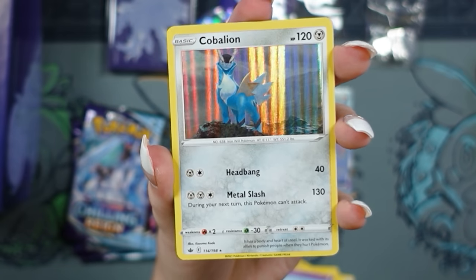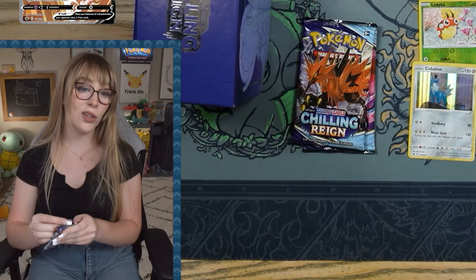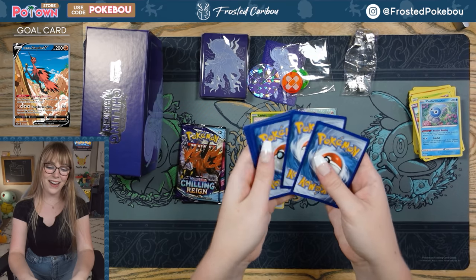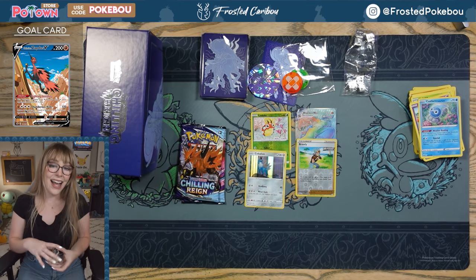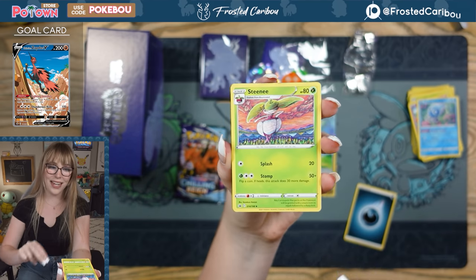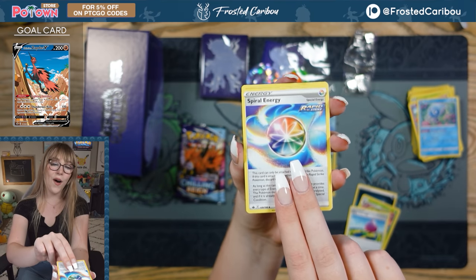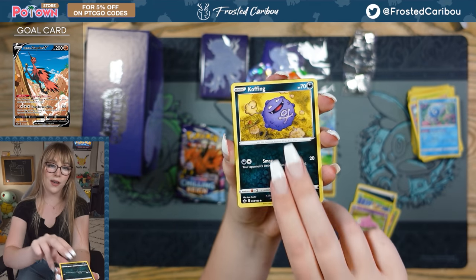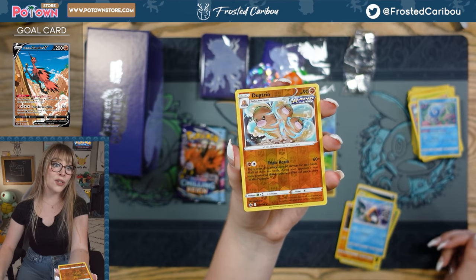Simplistic, sleek, modern. Why did that sound like some sort of cologne commercial? Simplistic, sleek, Cobalion. I don't know why it just sounded like that. Kavali is just so plain to me. I like him as a Pokemon, but he's just so plain for some reason. Dynatree Hill, Spiral Energy. Oh, I love how it looks. Deerling, Galarian Slowpoke, doing yoga, Yamask, Snow Runt, Reverse Holo Dugtrio.